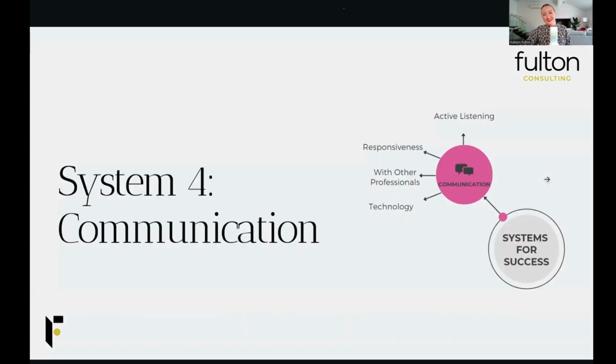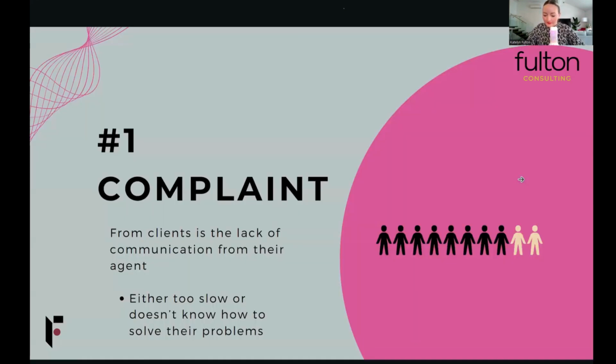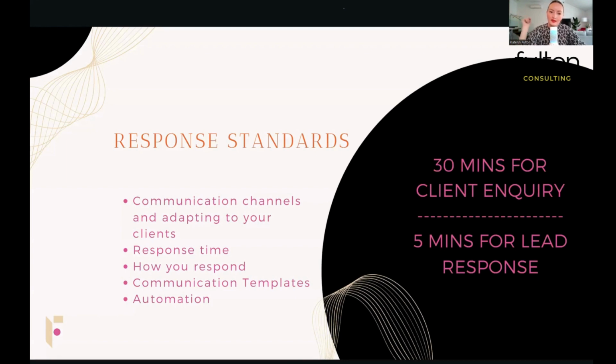Systems. Okay, I'm going to go quickly on system number 4. This one is communication. Sorry. Number one complaint I get from clients is the lack of communication from their agent. Either their agents are too slow or they don't know how to solve problems. So they're not resourceful. They don't know how to look things up, or they completely ghost their clients when problems arise because they don't want to deal with it. But communication is the biggest complaint.